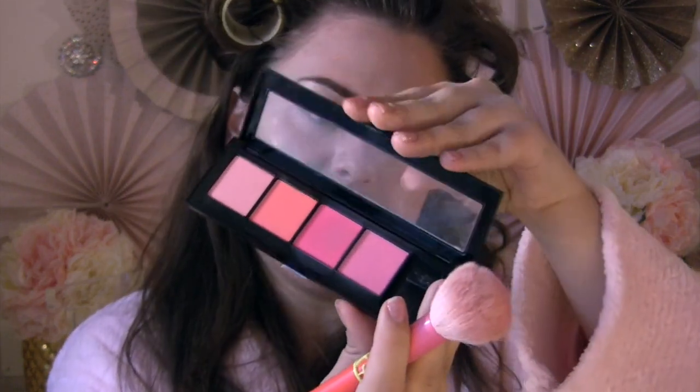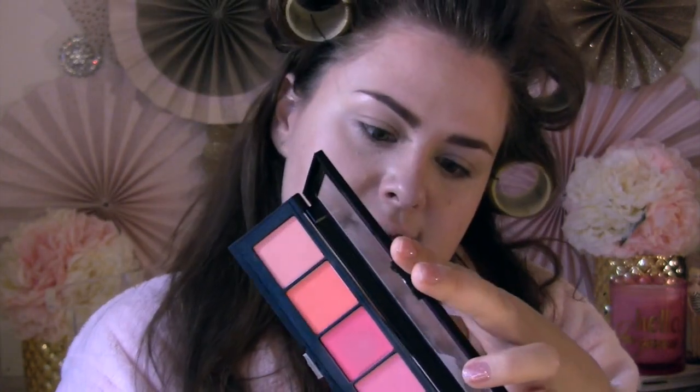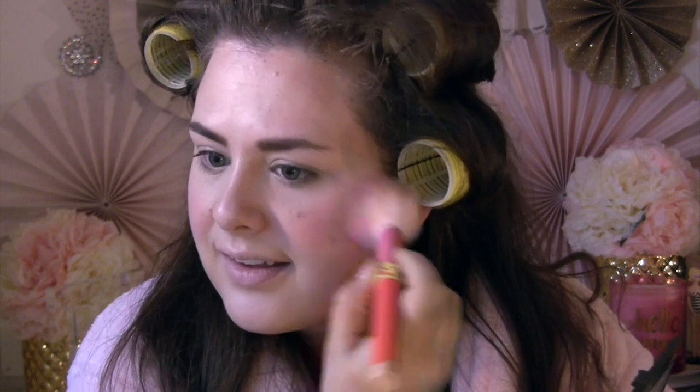This is the L'Oreal Infallible Paints Pro Artist Palette, number 230. So I'm dipping it in those pink shades, and we're just gonna dab a little bit on like so. Just mixing a little. Like that. A little pop to the cheeks, and you look more awake. There you go. That's my little rhyme for you.